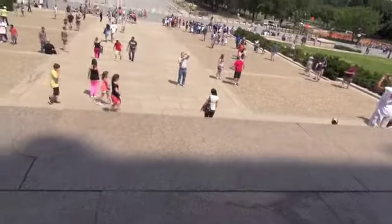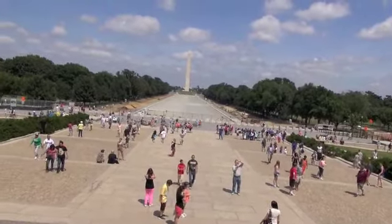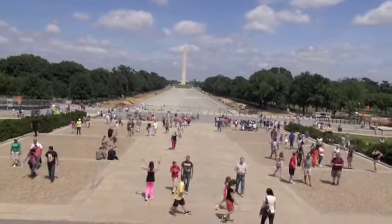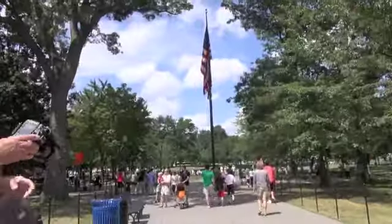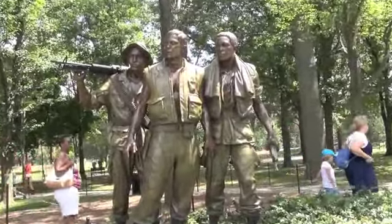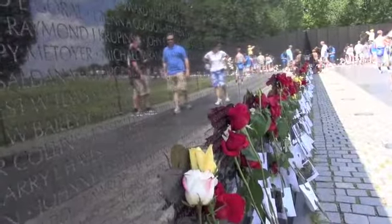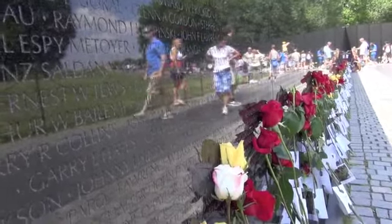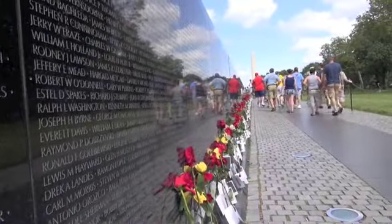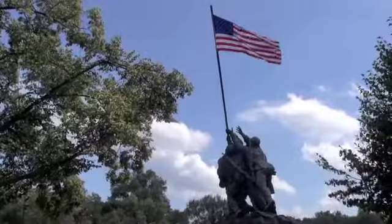He looked out from here on the Lincoln Memorial steps across at a multitude of people all standing out there. How awesome it must have been. We're walking down to the Vietnam Memorial now. This is the Iwo Jima Memorial.